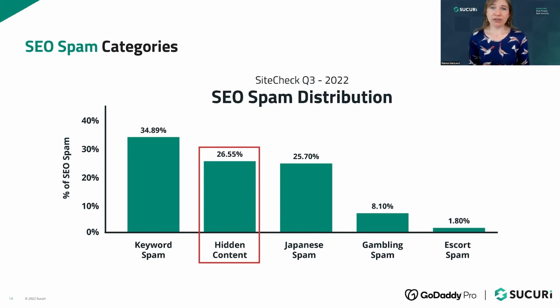Hidden content was the runner-up here in terms of most common type of SEO spam. And this is different from keyword spam in the sense that when SiteCheck detects hidden content, it identifies some black hat SEO techniques that are concealing spam within a legitimate web page, rather than the spam itself. And one of the most common techniques used last quarter was associated with concealing spam links within a div tag.